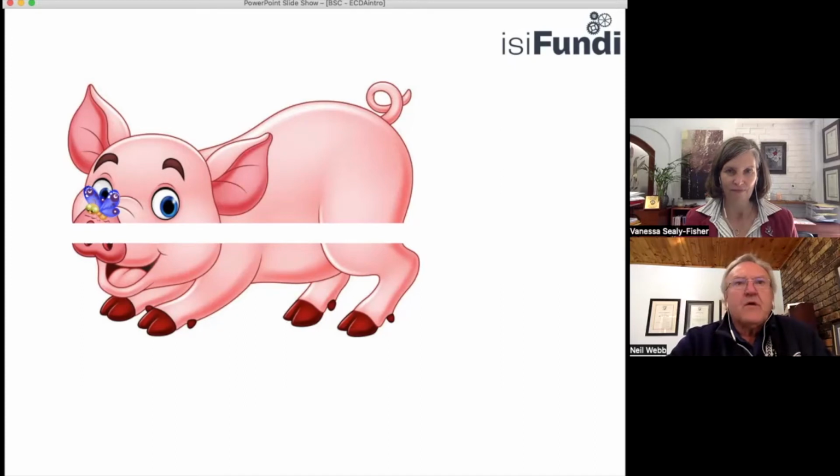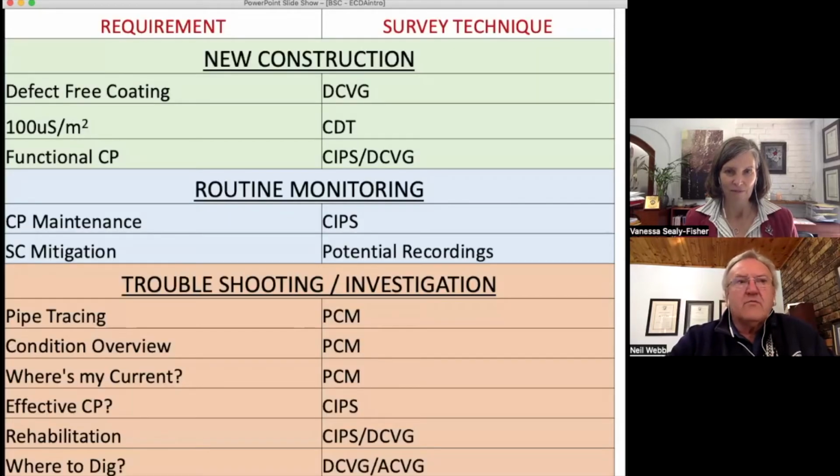interventions. And you'll recall that last year we presented a series of discussions on the various survey techniques that are available for evaluating coatings and cathodic protection. And we're going to see in this series now how we can use these survey techniques in trying to predict what the situation is with an existing pipeline without having to dig it up across the entire length of the line.